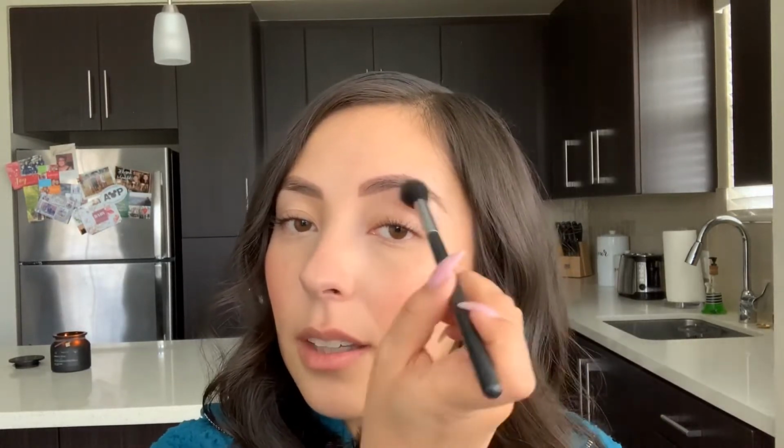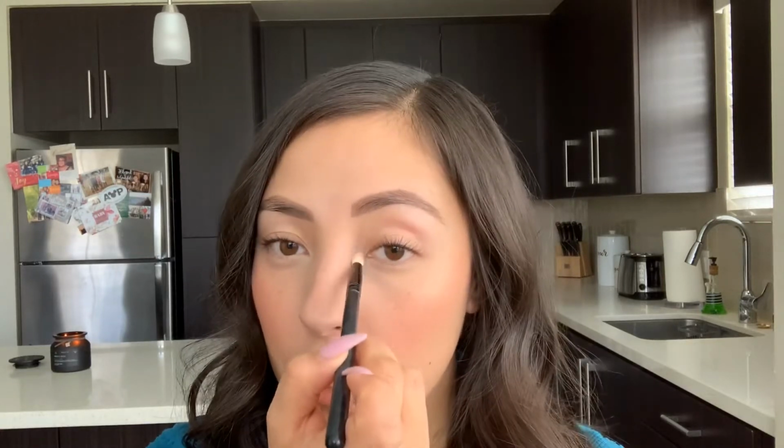And I like to add it to my cheeks, to the tip of my nose, and the bridge of my nose, and my Cupid's bow. And then along with my brow bone. And then also with the highlighter, I like to add it to my inner corner, just to give it a little bit of a sparkle and make it stand out a little bit.